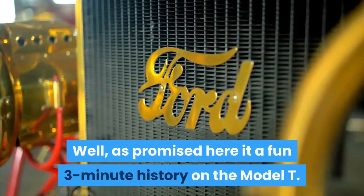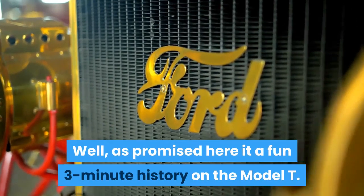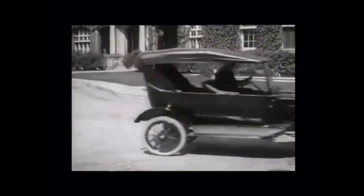Well, as promised, here it is, a fun 3-minute history on the Model T. The Ford Model T was the first affordable automobile. Henry Ford famously said that his vehicle was targeted at the common man, as only the rich could afford a car before the Model T came along. And it actually became less expensive throughout production. It cost $850 at the time it was unveiled in 1908 and continuously got cheaper, reaching under $300 in 1925.